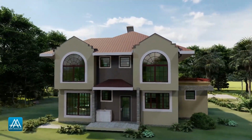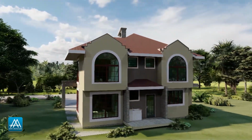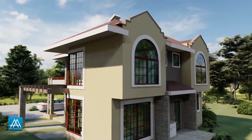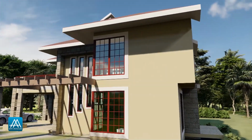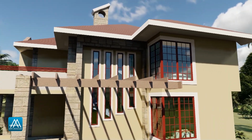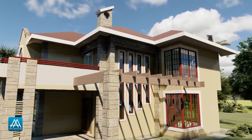The construction cost for this house is approximately 7.5 million. Our calculation of the construction cost is based on the Institute of Quantity Surveyors Construction Cost Handbook, the 2019-2020 edition. Now, as we always say, keep in mind that the construction cost can vary for many reasons, including the location of your project, the materials that you choose to use, and the finishes that you use.